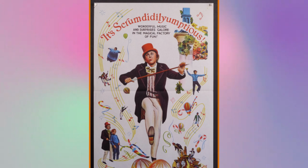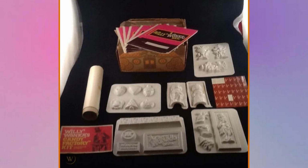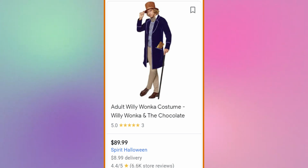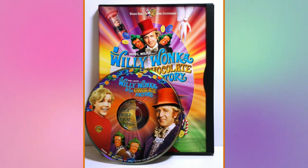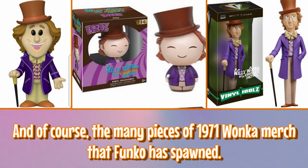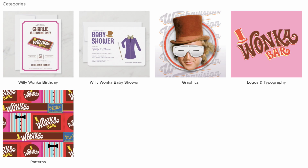My personal favorite is this vintage-style one. To promote the film's initial release, they held this promotion with Quaker Oats where if you donated box tops, you could get this chocolate mold making toy, but these are very rare and usually very expensive when they do show up. They also make 1971 Wonka costumes, and there are a lot. There are, of course, physical copies of the 1971 film, which come in multiple DVD variations, and VHS releases, and even releases on Laserdisc. There are also online shopping collections like the Zazzle merch store, though they largely feature pre-made graphics printed onto whatever objects.